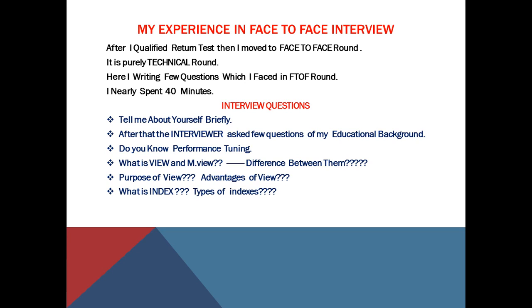Okay, friends. An index is a database object. All of you know that. After that, an index is used by the Oracle server to speed up the retrieval and manipulation of rows. This point is very, very important, friends. Remember this. An index is used to fetch data very fast from the database. That's why we use indexes, and also for performance tuning.